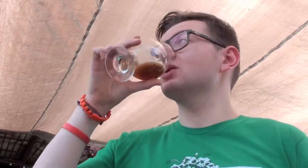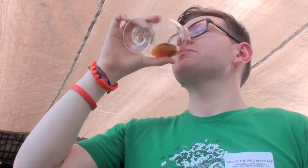So, cheers. No, this is rich. Alcoholic note, back of the throat. Full of like a rich flavour. It's got a savory note. It might be kind of an oaky note. A bit of vanilla from it as well. And this lovely tartness all across the top of it.